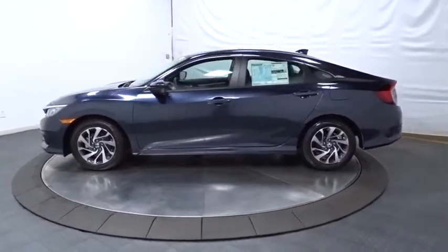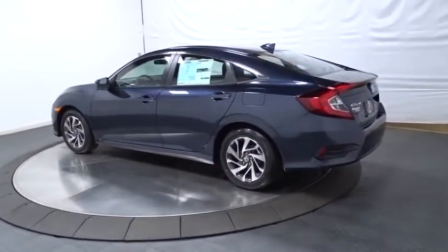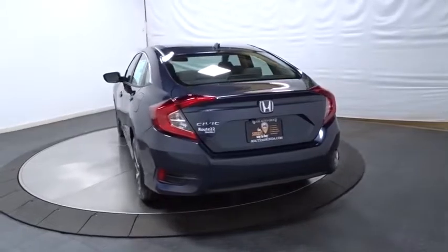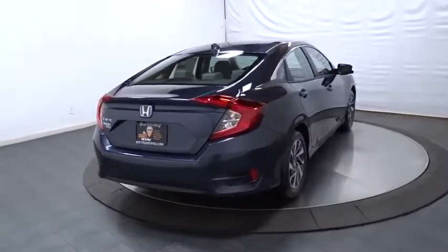Keyless entry, backup camera, Bluetooth, front wheel drive, trip computer, clock, day and night rear view mirror, outside temperature gauge, tachometer, brake assist, automatic air conditioning, cloth seat trim, engine immobilizer, body color door handles, power rear window sunshade, low tire pressure warning, four-piece floor mat set.